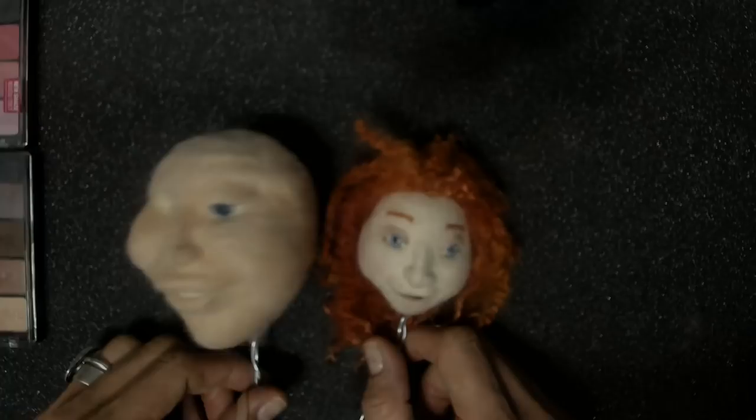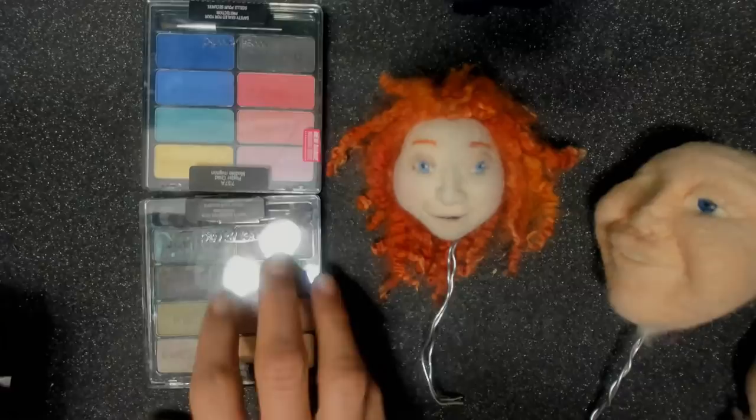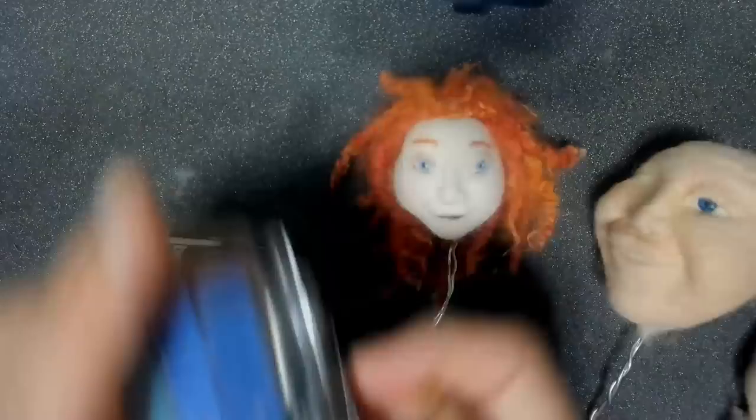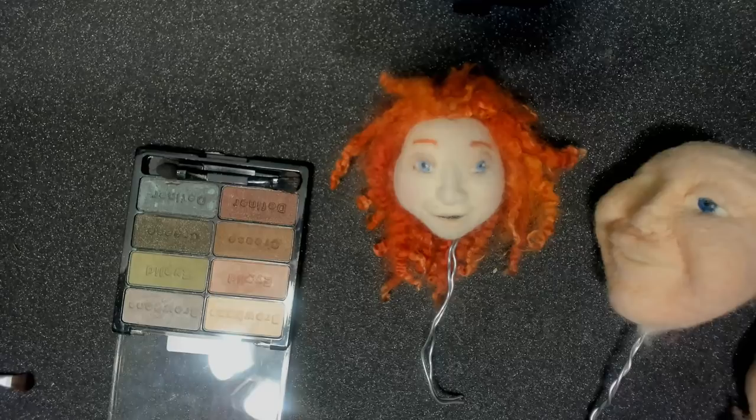One way you can color the faces of your dolls is you can use regular makeup. Let me open these so there's not a sheen on them. You can use regular makeup, eyeshadows, blushes, and things like that. I would stay away from the metallics, which these are, unless you just want that metallic look. But if you can go with something that's a little more flat, this is one option.